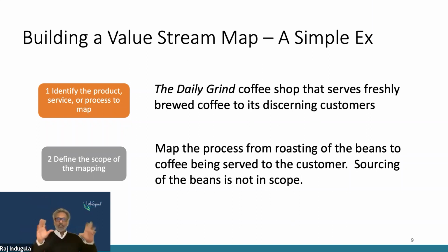Once you identify the product or service, which we've done, it's this coffee shop. The second step you ought to do is define the starting and the ending points that you're trying to understand better. So defining the scope of the mapping. So in our case, for the Daily Grind, we are not going to concern ourselves as to whether the beans have been sourced from Ethiopia or wherever else. That's not in scope for the value stream map that I want to build. I want to start from the process where we are roasting the beans to when we are serving that freshly brewed cup of coffee to our customer.